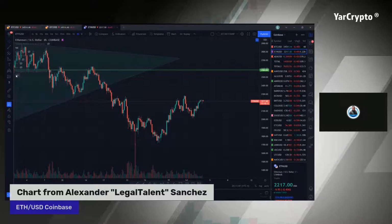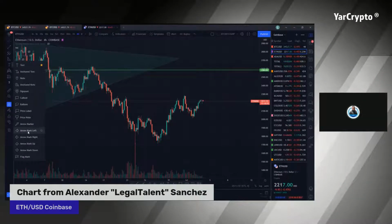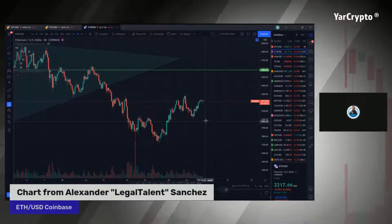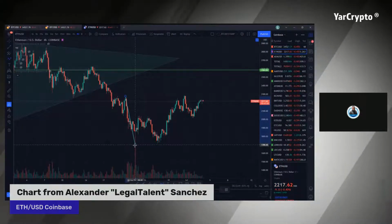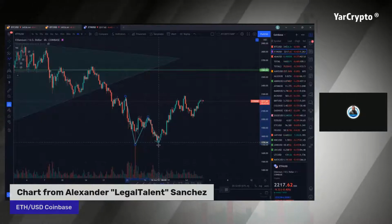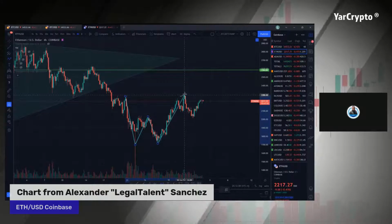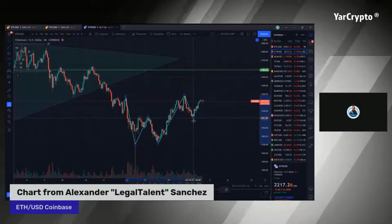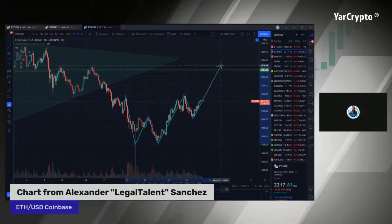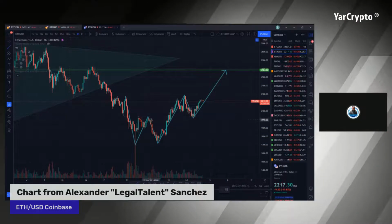One pattern that I did notice here, which I would like to point out, is the potential for a W pattern that is playing out currently. So if I can get my path tool here for you guys and draw out a path, we have the first leg of the W here, the move up to the neck, the formation of the bottom of the second leg, and now we have a nice long right leg that formed here. This movement that came down here would have been the retest of the neckline, and now we're looking for a price target.